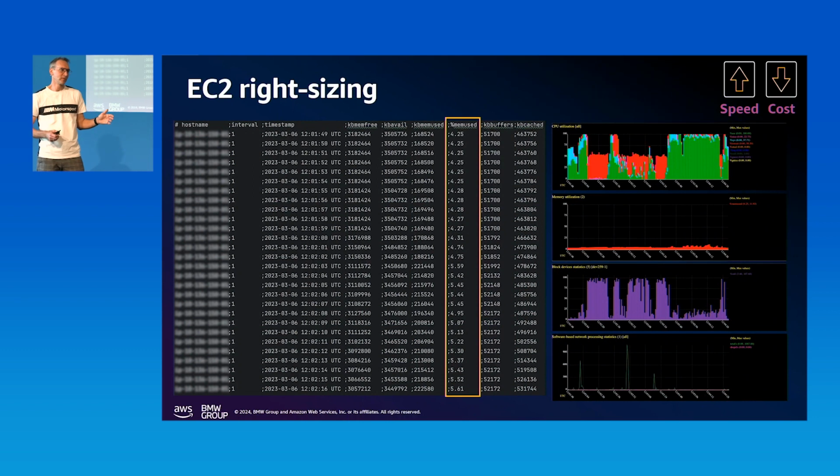Another thing about cost optimizations is to choose the right instance type, especially if we use that amount of instances. What we supply to our developers and integrators is already a service: if you run one build, you get at the end a report of that build, showing how much the virtual machine had been using during this build. Here we can see, in tabular form, for example, the memory consumption, and we see that this build always had below 6% of memory. And we transform this also to graphics, so it's easier to read.